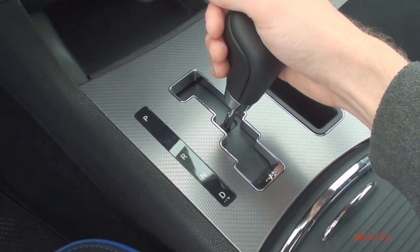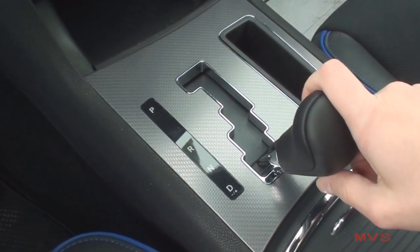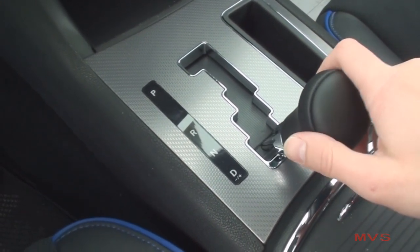Today's Charger includes the 5-speed automatic transmission with the auto-stick manumatic shifting feature.